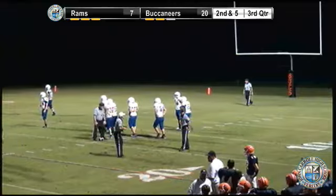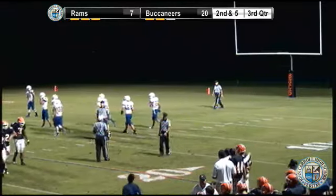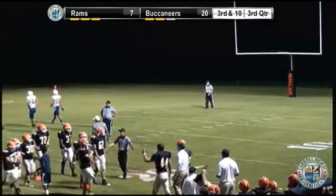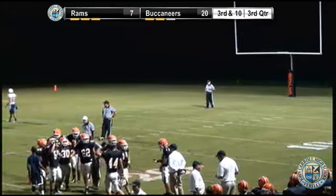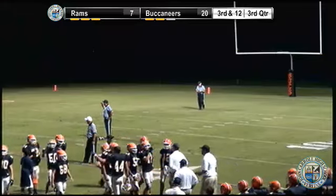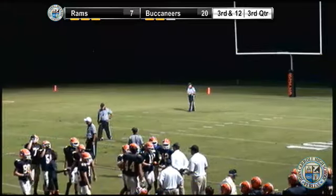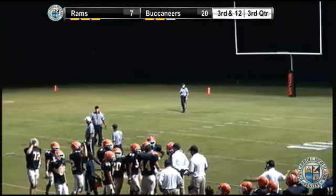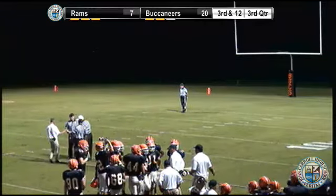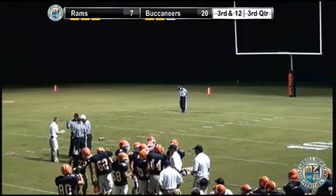Bit of a mix-up there in the backfield as Cooper Hopkins gets dropped for a loss by number 32, Chris Valley, and number 22, Pierce Howard. 6-yard loss on the play. We're going to third down and 11. And we have an official timeout on the field for the water break.